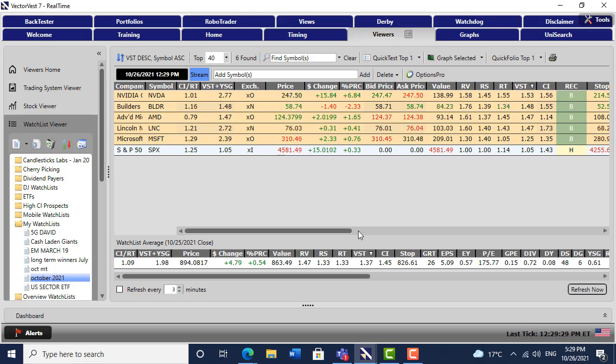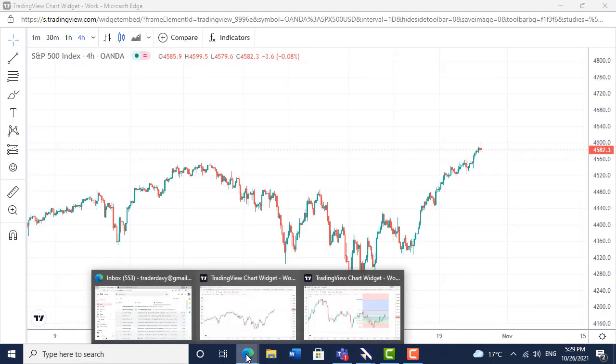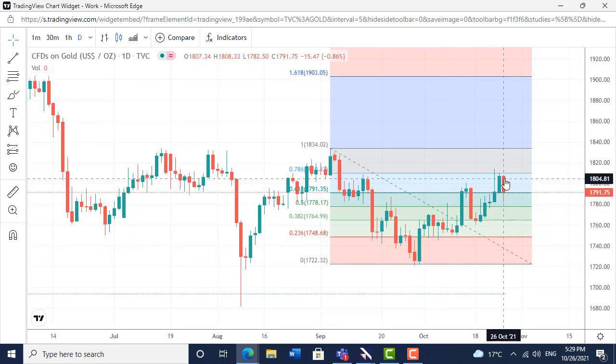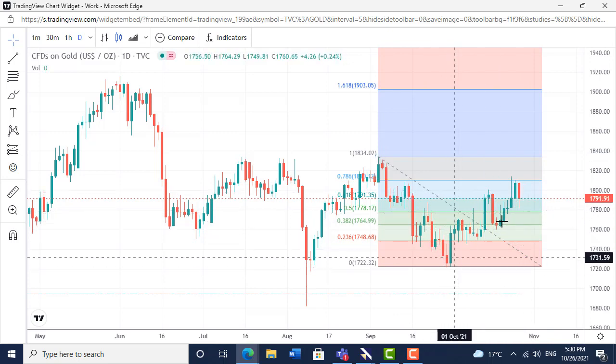Okay, so if we have a quick look before we leave, that's the wrong chart. We have a quick look at the gold market. The gold market gets stopped in its tracks at that 78% retracement, and that flag pattern up is not healthy. So this market needs to get through that 1812 level ASAP to actually put me in a positive frame of mind about gold, because this could easily be a flag.